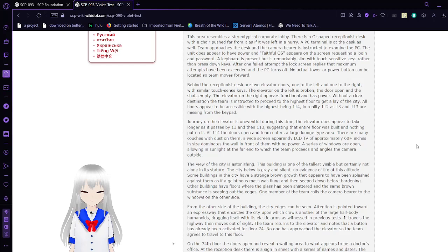The keyboard is present, but is remarkably slim, with touch-sensitive keys rather than press-down keys. After one failed attempt, the lock screen replies that maximum attempts have been exceeded, and the PC turns off. No actual tower or power button can be located, so the team moves forward.